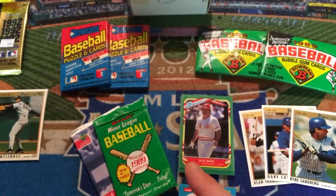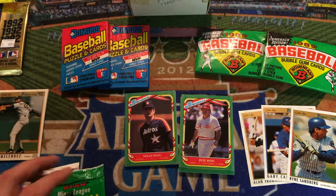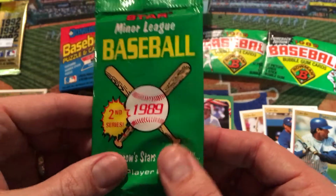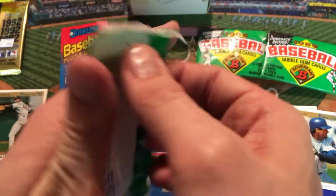So that pack was pretty nice. Between the Pete Rose and the Nolan Ryan, we're doing pretty well. We'll put them right on display. Okay, next we'll go to this Star Minor League Baseball 1989 second series. I don't know who's in the Series 2. I looked up Series 1, and it had guys like Moises Alou and Tino Martinez.